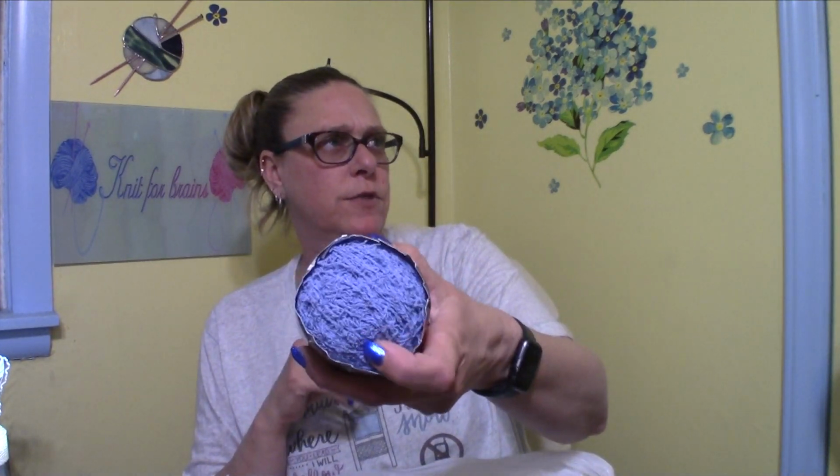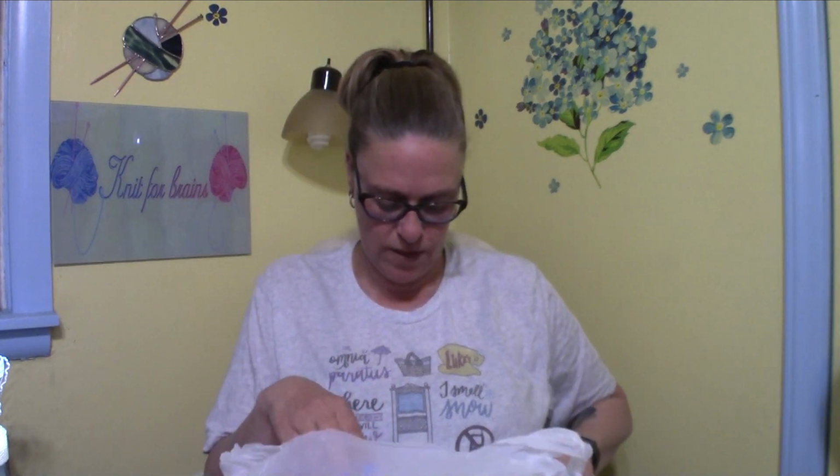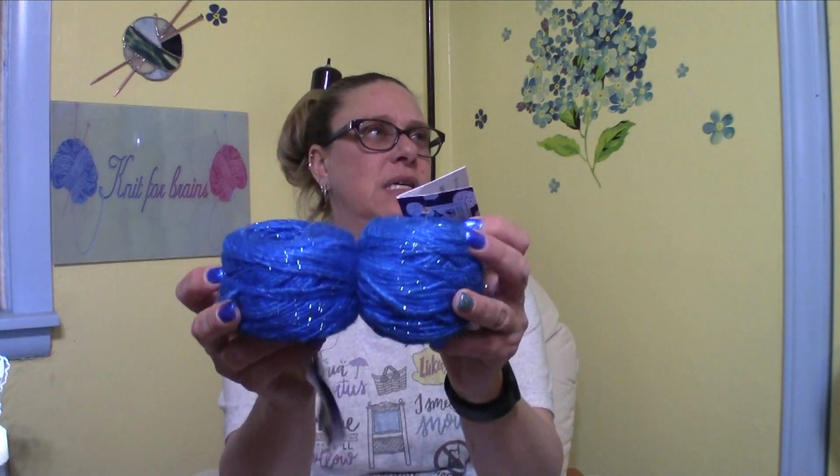I got some more Red Heart Scrubby yarn, just because I do hold that with cotton to make the scrubbies. I found this, which is from Darn Good Yarn. It's Sparkle Worsted Weight Silk Yarn, in the classic blue. I found two of those, and yeah, it's definitely sparkly.